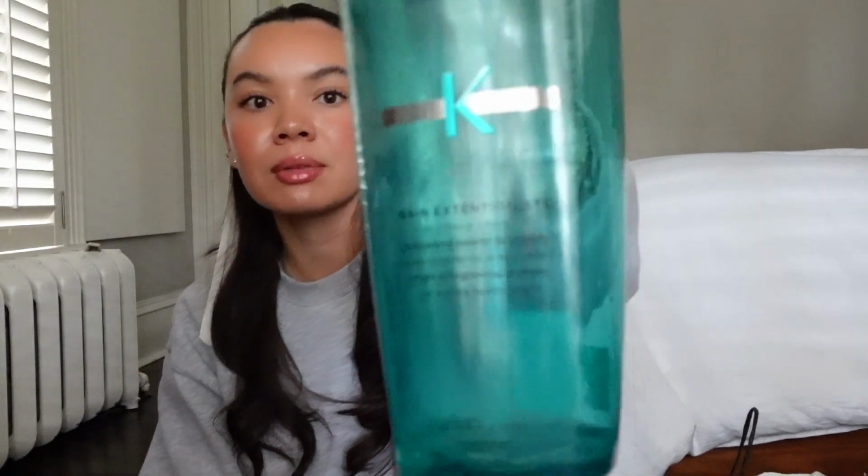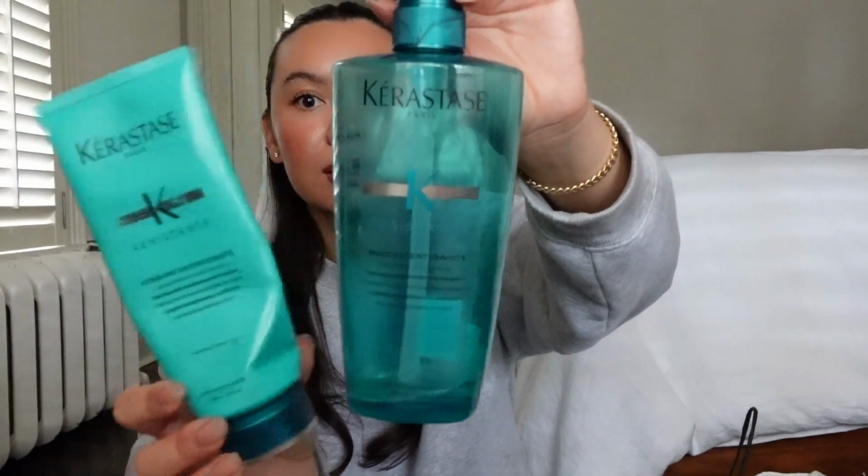I've been using Kérastase on and off for years. But this particular line, I have a big shampoo as well, which has some water in it as I tried. The shampoo and conditioner go together. I feel like the shampoo doesn't clean my hair as well as I need it to, considering how oily my scalp is. But if you didn't have as oily of a scalp, this stuff is so nice. It makes your hair feel so nice.